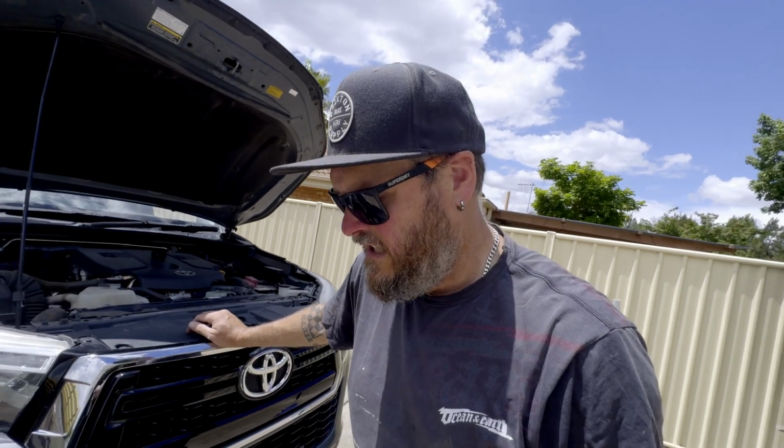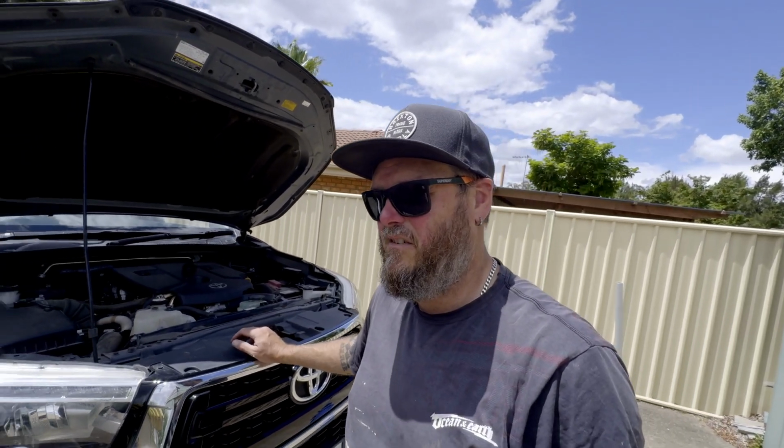The reason I do that with the RAV4 is simply because I'm a mechanic. I'm pretty pessimistic about it. I know the engine is probably the most important part of a whole car. If that goes, then you're completely screwed and there's a lot of money out of your pocket. So make sure you look after that, get it serviced every time.